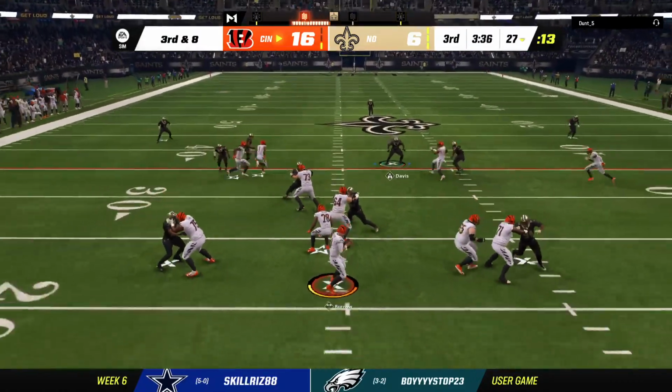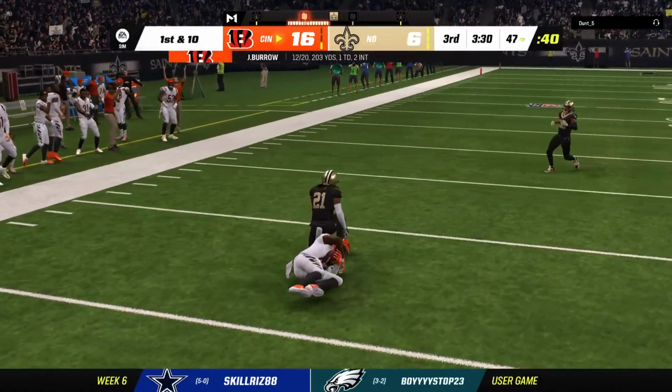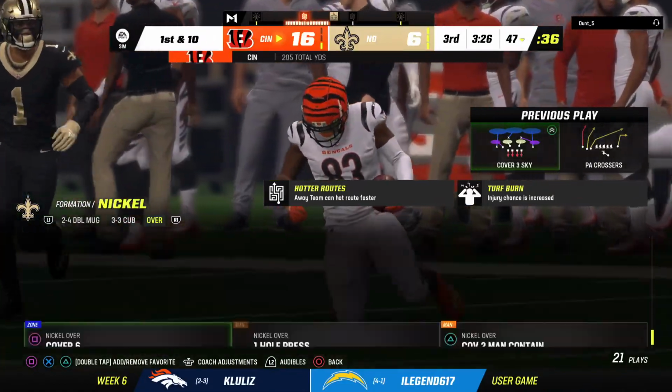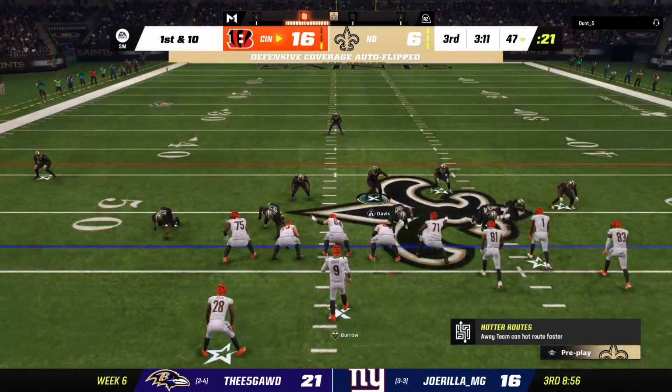Burrow going to fake to Mixon and now look to throw. And the catch made. It's Tyler Boyd. And he is going to have a Bengals first down as they're able to get the third down conversion. A bit of a catch for him to remember. That's number 400 for his NFL career. Not a bad number at all.